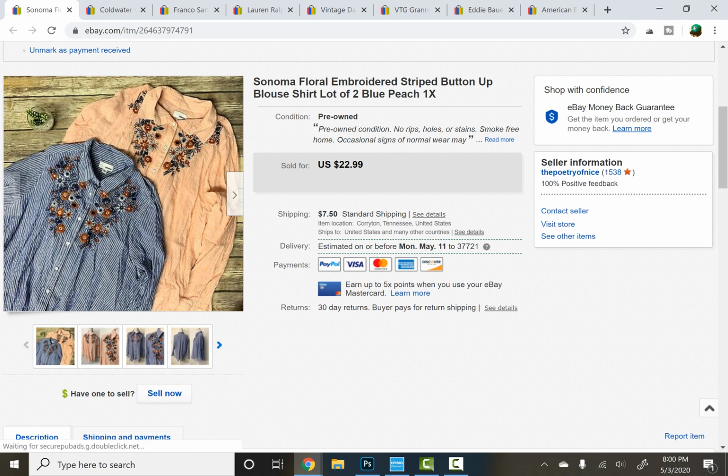Sonoma, which I think may be from Kohl's, correct me if I'm wrong, but really, really pretty. I found 2 of the same shirt. They were both the size 1X, and they're basically just different colorways of the same shirt. Really, really pretty floral embroidery, like a definite boho type vibe, and I sold the 2 of them in a lot for $22.99.